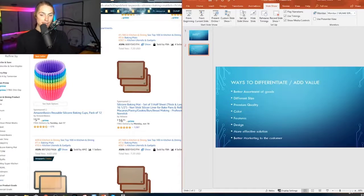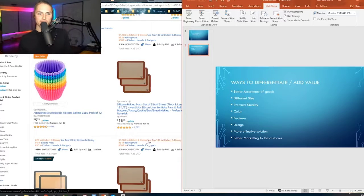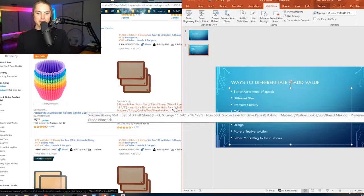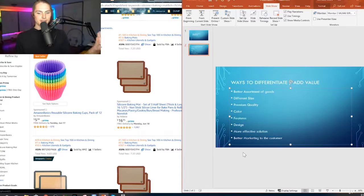Okay, but different sizes are already covered. The assortment, we can't really do that. I don't really know how we're going to have a premium one if they're all essentially the same type. Maybe I could make some revolutionary one, but if these work and they're cheap, I just don't see it. Color, that's already taken. Features, what are you going to add to this? I don't know what I would really add. What else is there? Design. It's a flat mat, I just don't see anything in the design aesthetics. Somebody's already done that. More effective solution? I don't know that I'm going to revolutionize a silicone baking mat.